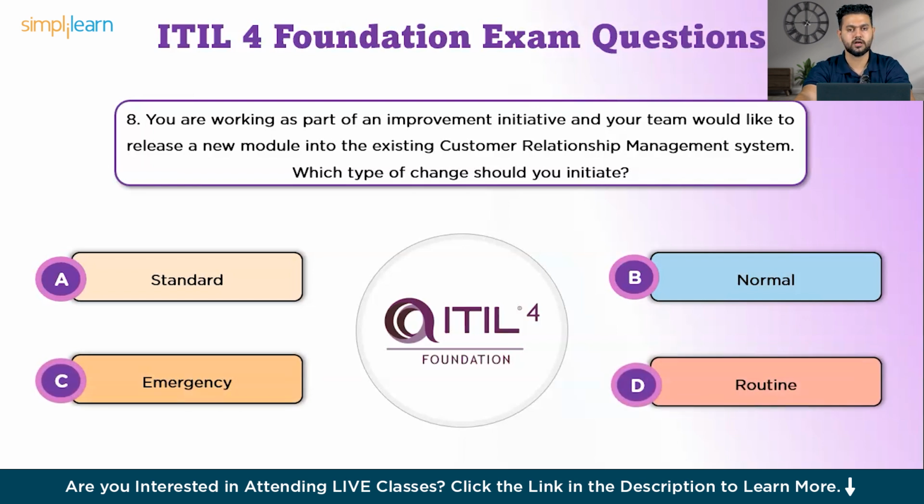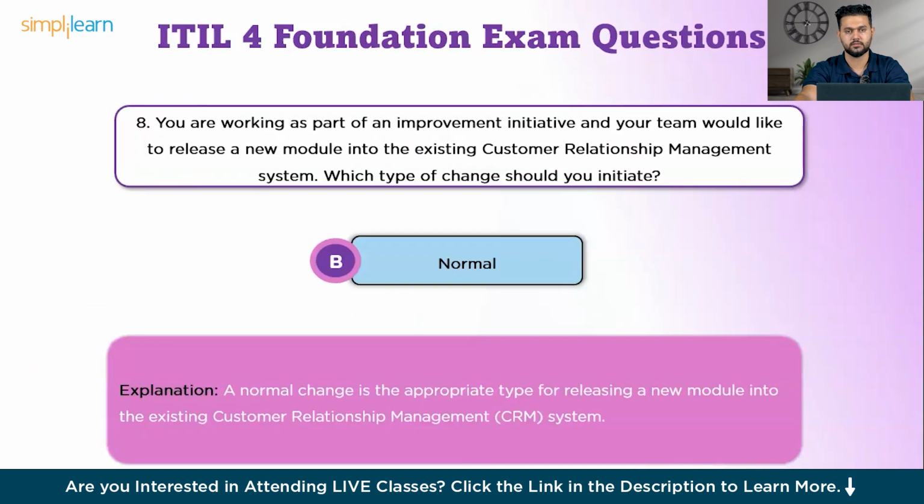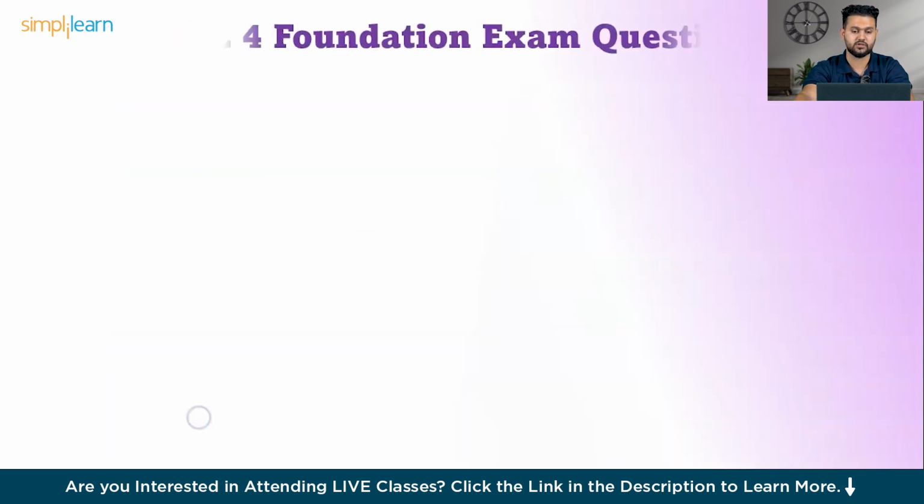Alright, proceeding with the correct option, that is option B, normal. A normal change is the appropriate type for releasing a new module into the existing customer relationship management, that is CRM system. Normal changes require a full assessment, authorization and scheduling by a change authority, ensuring that the new module is properly evaluated for potential risks and impacts before implementation. Standard changes are pre-authorized, emergency changes are for urgent issues, and routine is not a specific change type in ITIL. So yeah, option B, that is normal, is the correct option. Coming to the next question of the ITIL 4 Foundation exam, that is question number 9.